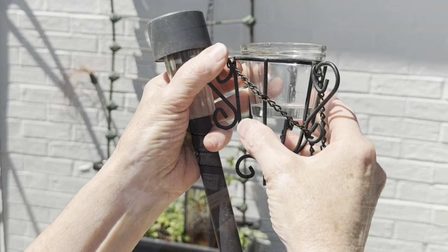I made this chandelier in a previous video, removing all the electrical parts from an old light fixture and wrapping it with solar lights. I also added ceramic birds and faux greenery so that it still looks pretty during the day. To hang it under the pergola, I need to put the solar panel on the top of the pergola roof. Now I'm ready to add the final touches.